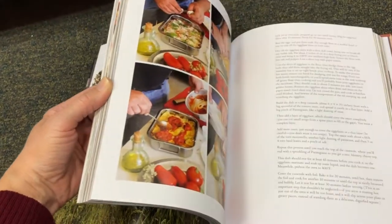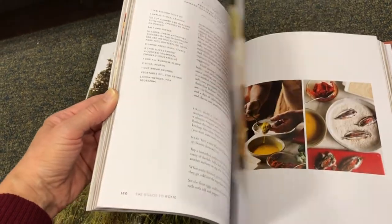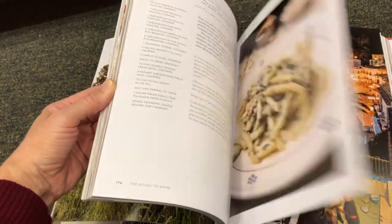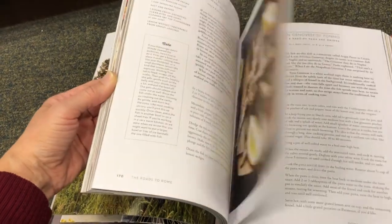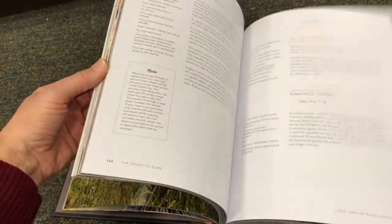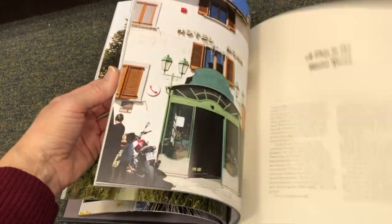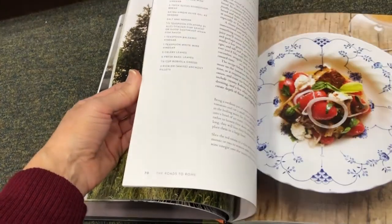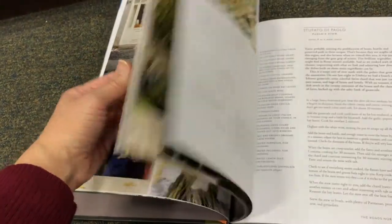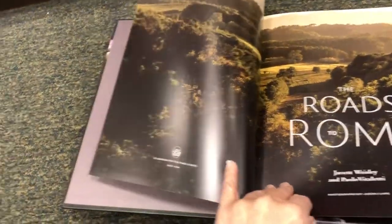This is a gift. This is a coffee table. When you say coffee table cookbook, this is what people are thinking about. So this is highly designed, highly photographed, definitely expensive to produce. Let's see who the publisher is. This has got lots of story, lots of introduction. Clarkson Potter.